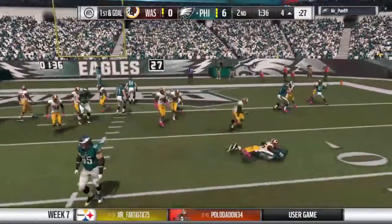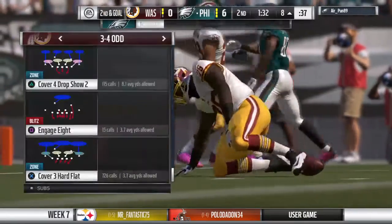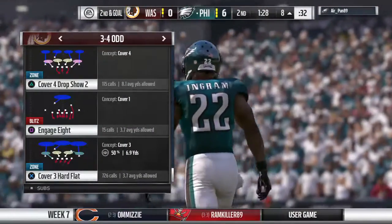They'll run here with Ingram. And this is going to result in losing yardage. They're driven back to the 8-yard line. That's going to go as a loss of 4, and it'll be second down.